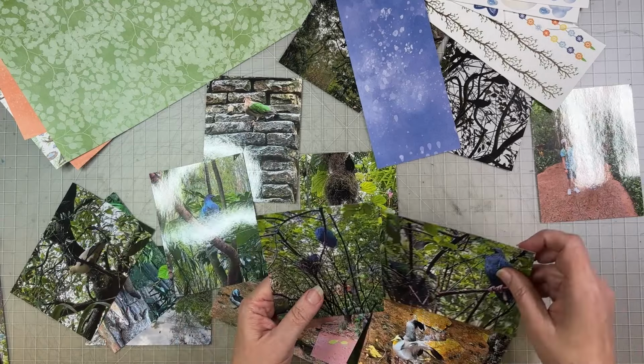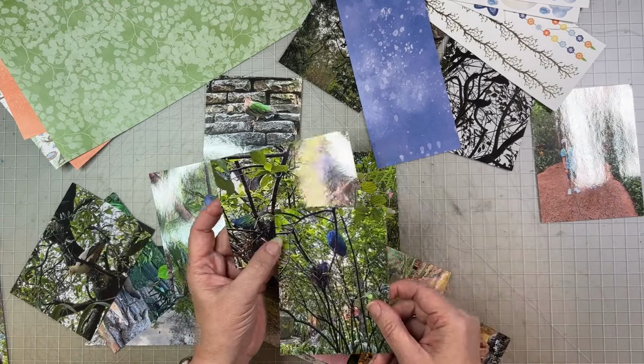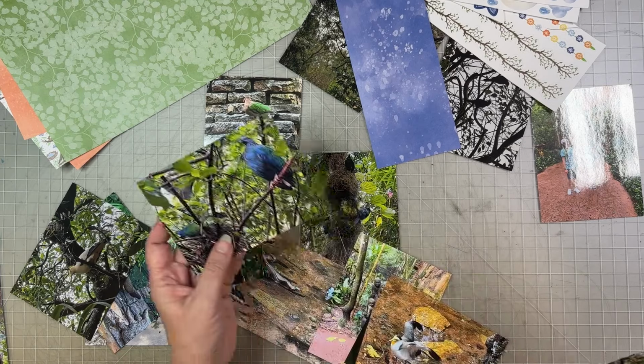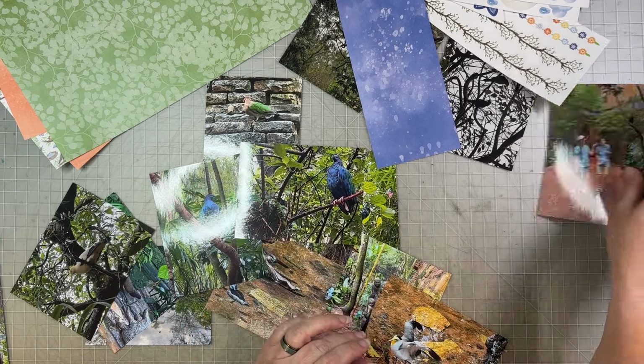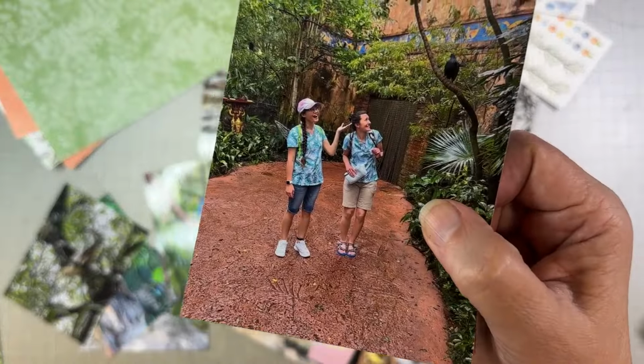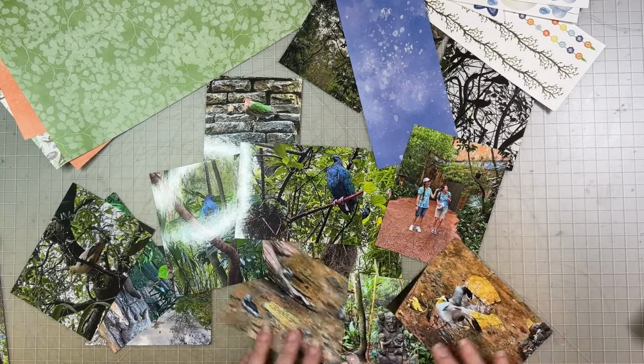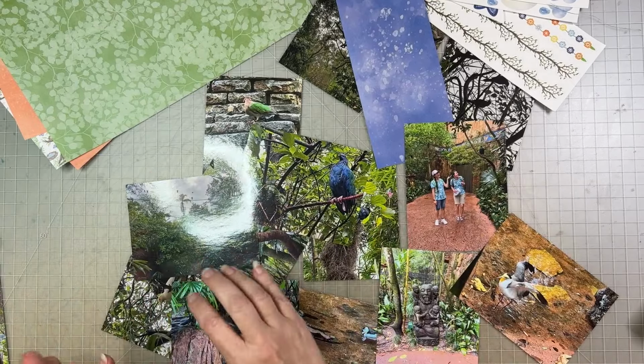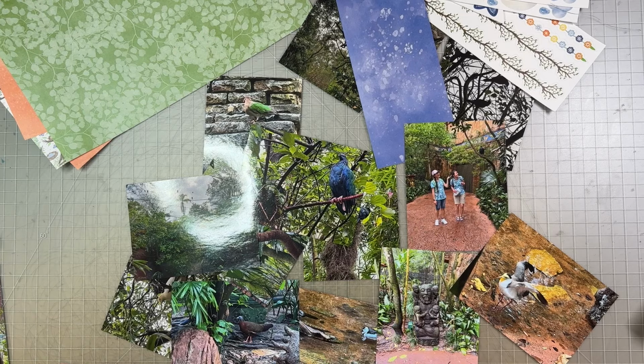I think this is these same 2 birds, but his head is completely turned away. So maybe I don't want that one. I think this is the bird that Katie's looking at right here. Hey, I can identify birds. And that's also that one. So let's do some trimming.